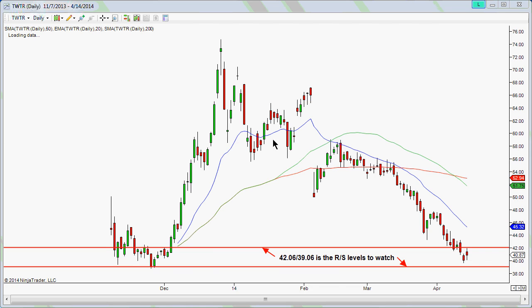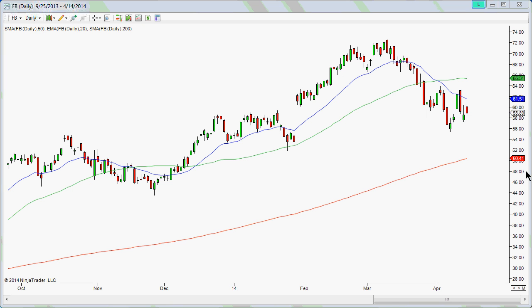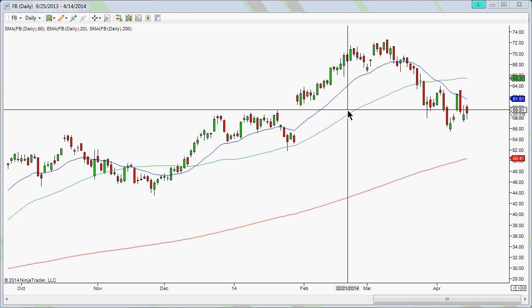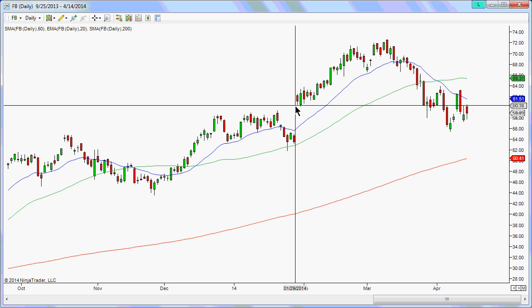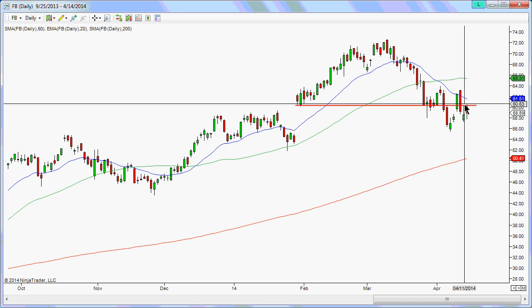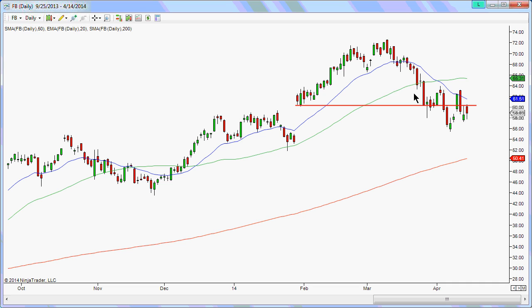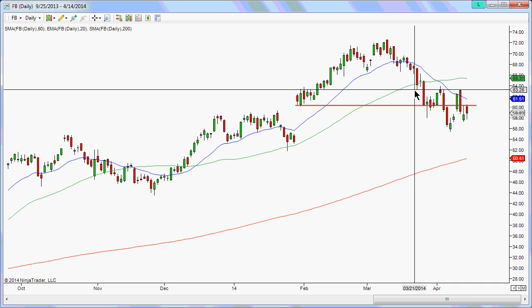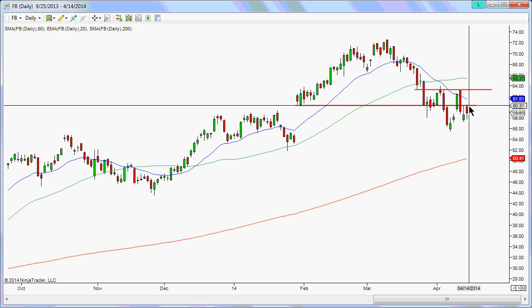And then we're also looking at Facebook. It seems to get a little bounce here, but we're essentially looking at it bouncing back up to this particular level here. If we could get back up to that level, then we're looking at maybe something up in this area, somewhere around the 62, 63. But we have to see if it can get back above this $60 and change up here first.